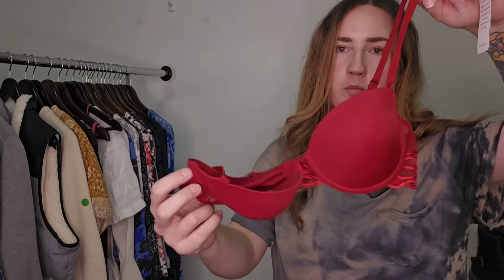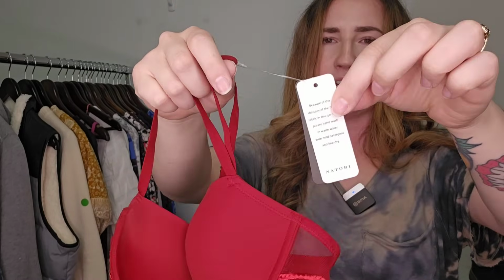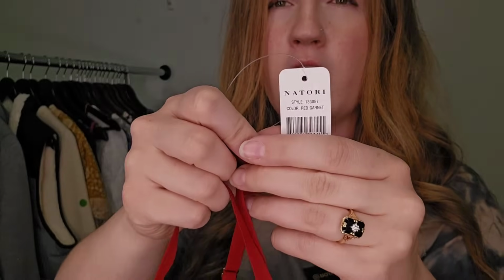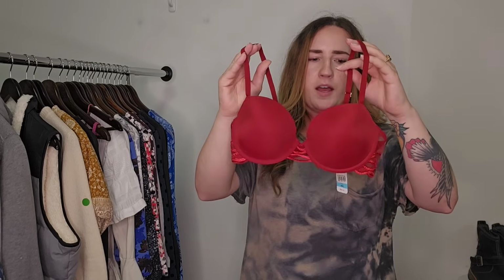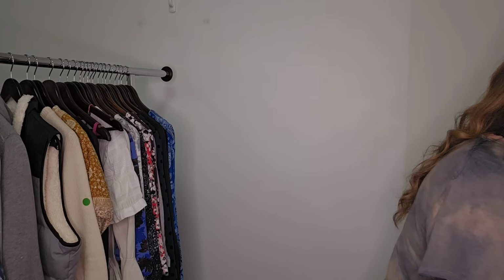All right, next up, this is a bra, and got this one mostly because it was new with tags. It is the brand Natori. They also make pajamas, slips, intimates kind of stuff, and some other stuff can be pretty valuable, but especially when it is new with tags, I'm not going to pass on it. I honestly don't know what we're going to list this for. It retails for $66. I would guess we'll probably only get like $25 to $30 on that.